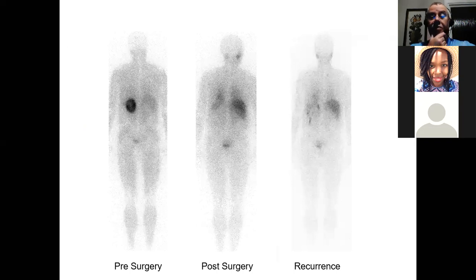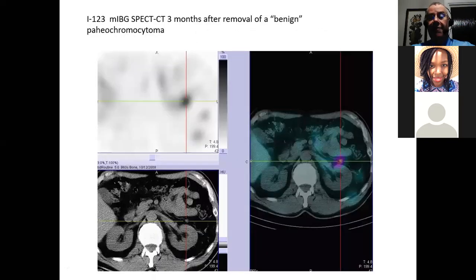So this is a patient with a malignant pheochromocytoma. They got a large tumor which was removed, but 3 months later they've got some recurrent tumor in the bed which needs to be treated either surgically or with iodine 131 MIBG. And this is the SPECT-CT of the same patient, and you see it localizes very nicely to where that pheochromocytoma was. The surgical bed, there's some recurrence.